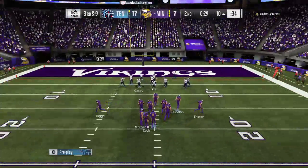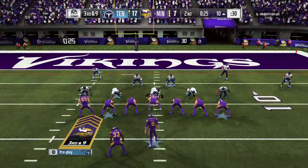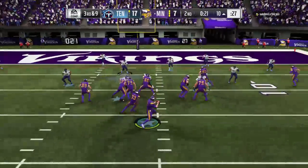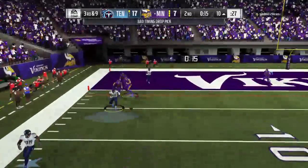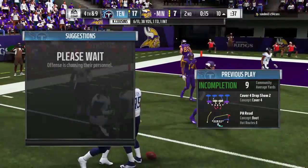The Vikings on third down. They've only converted once in 4 tries. This is 3rd and 9. Now Cousins here on the bootleg, forced out to his left. And incomplete. A disappointing drop there defensively by the rookie.